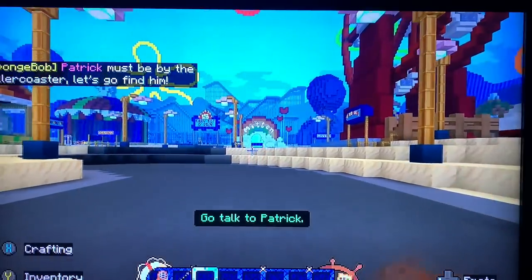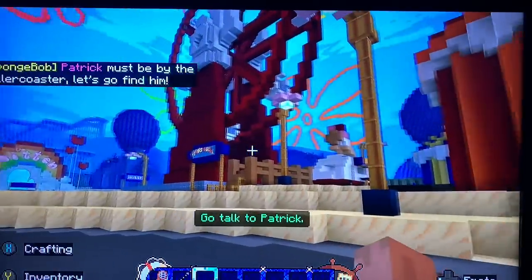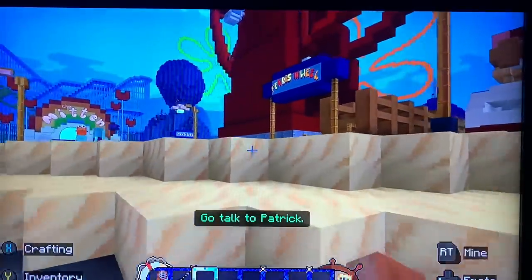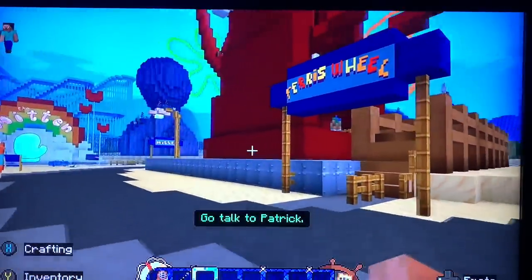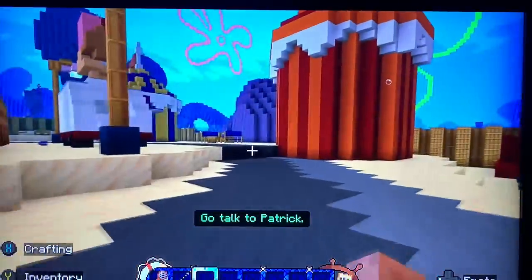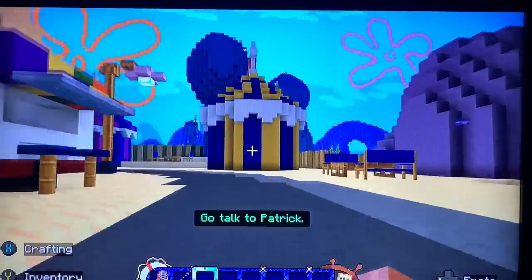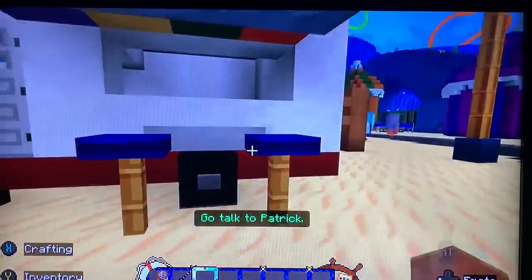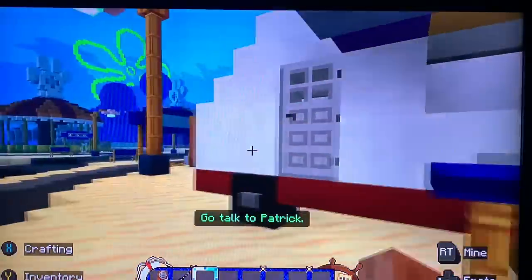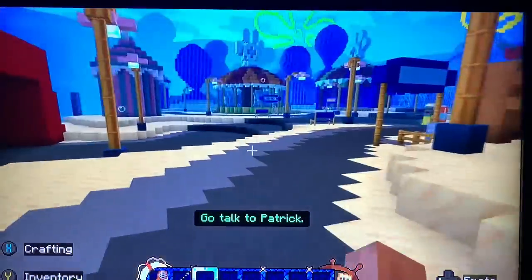Right, we need to meet Patrick by the roller coaster. This is the theme park. Just show you around a little bit first. We have a Ferris wheel there. Sort of stripy tent over here. A stall here, whether that's for burgers or ice cream, who knows. Maybe some crappy patties.